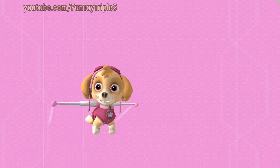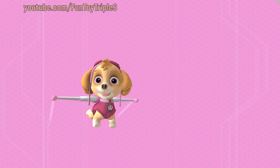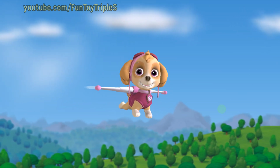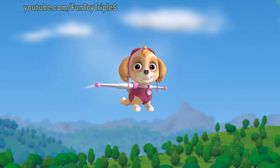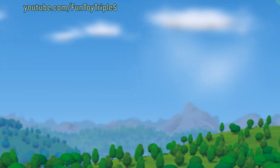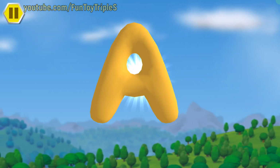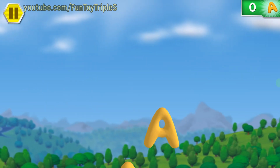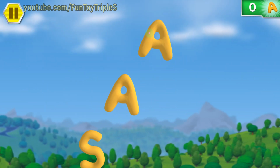Help Skye fly and pop balloons. Let's take to the sky. Popping letter balloons is so much fun! Now pop the uppercase letter A. Tap to pop all of the balloons showing the uppercase letter A.